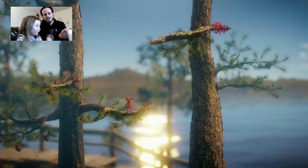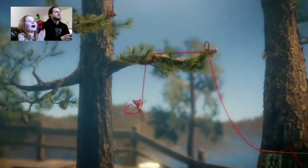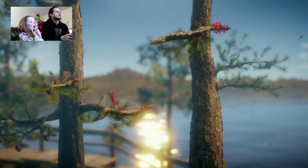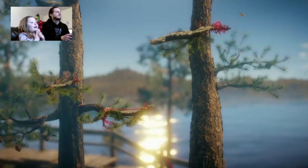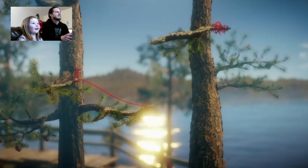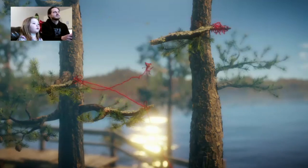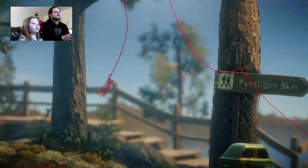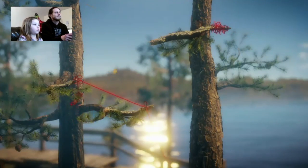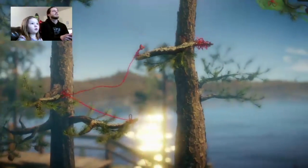You're doing it. All right. I think we might have enough yarn, actually. No, I'm just laughing because you fell. Here. Right, I think we might have just enough yarn to get up there. Yes!